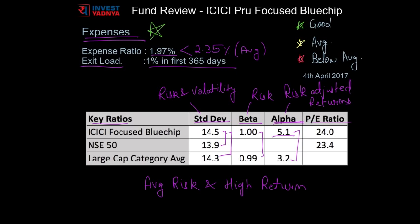Last is the PE ratio of the portfolio, which is 24 and is equivalent to the benchmark's PE of 23.4. So the fund has performed decently good on this parameter by taking average risk and giving higher alpha and having an equivalent PE multiple. So it deserves a green star here.